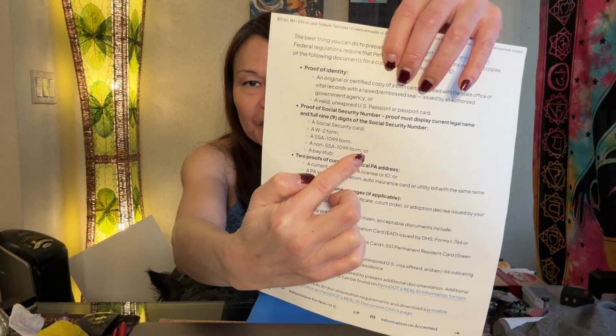Now, the next one is proof of social security number. And here are the options. You need any of the 5 following: a social security card, or a W-2 form, or an SSA-1099 form, or a non-SSA 1099 form, or a pay stub. That's what it says the 5 options are. So you basically need one of those items because, again, there are 5 options, but this last item actually says or. The easiest thing to do is to furnish your social security card. So if you have that, or your W-2, then you can use that.